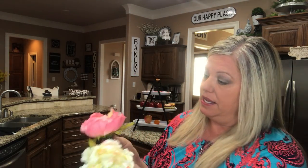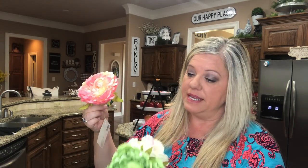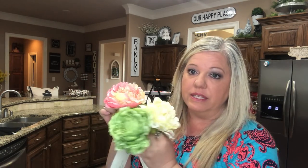The next thing I got were these. They're napkin rings, but I thought they were really cute. They were in the spring section for $2.99 a piece, and they were 40% off. I thought they'd be really cute just to sit in the china cabinet to add a splash of color. I've got some other ones I had bought before that are already sitting in there waiting on us, but I got three more.